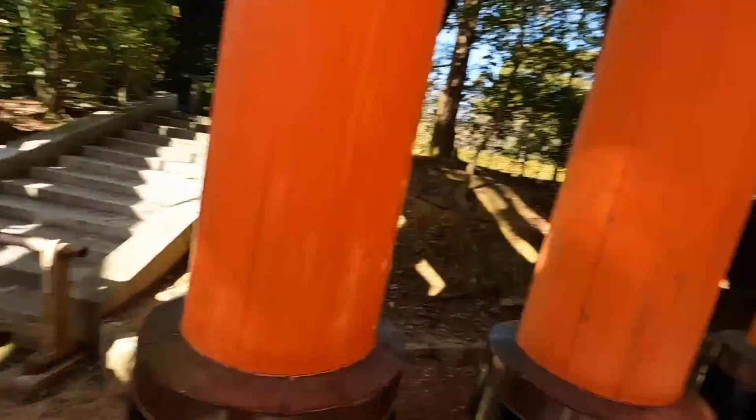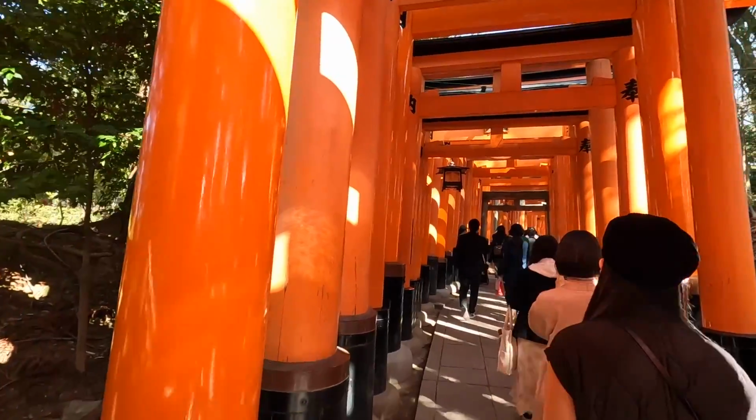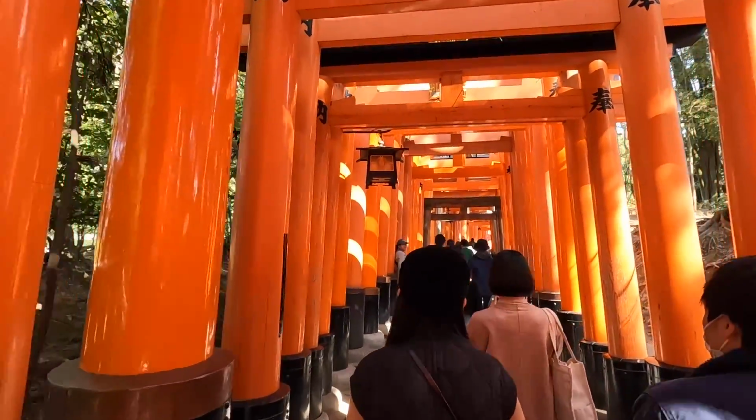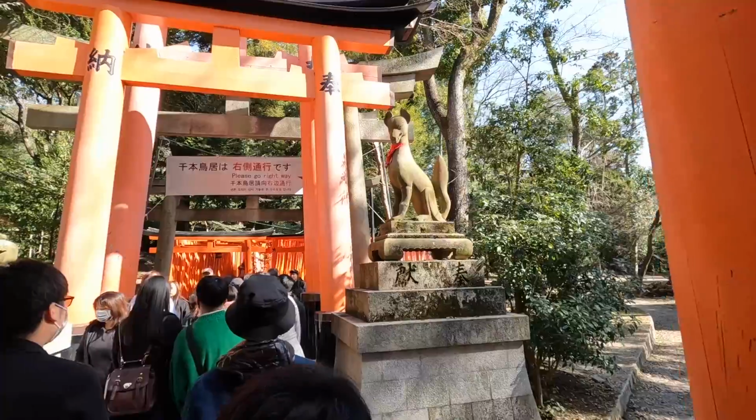So this is the path of 1,000 gates. You can see gates are all densely packed in here, as are all the people. So it's a little hard to walk this. Probably one of the places you'd like to come a little earlier in the day. It's about 2:30 in the afternoon right now on a beautiful day, so it's going to be very crowded.